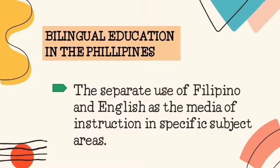Now, bilingual education in the Philippines is defined operationally as a separate use of Filipino and English as media of instruction in specific subject areas. So, as embodied in Department Order Number 25, Filipino, starting with letter P, changed into Filipino, starting with letter F, in 1987, shall be used as a medium of instruction.